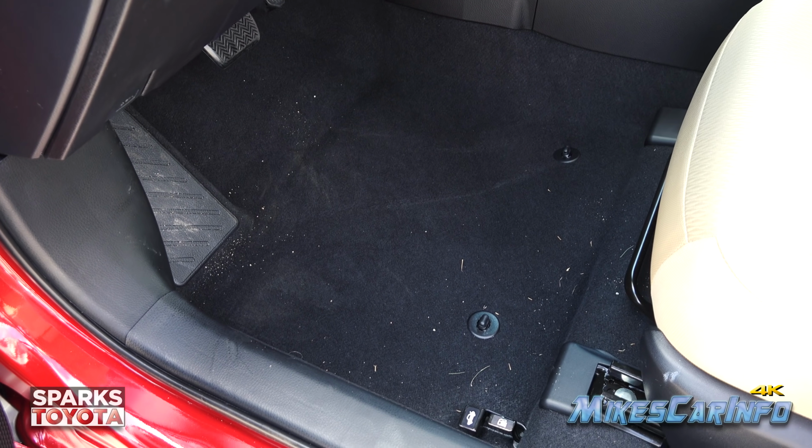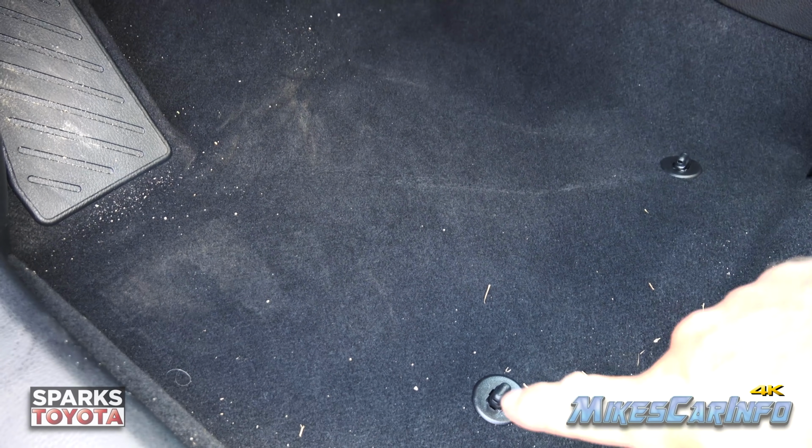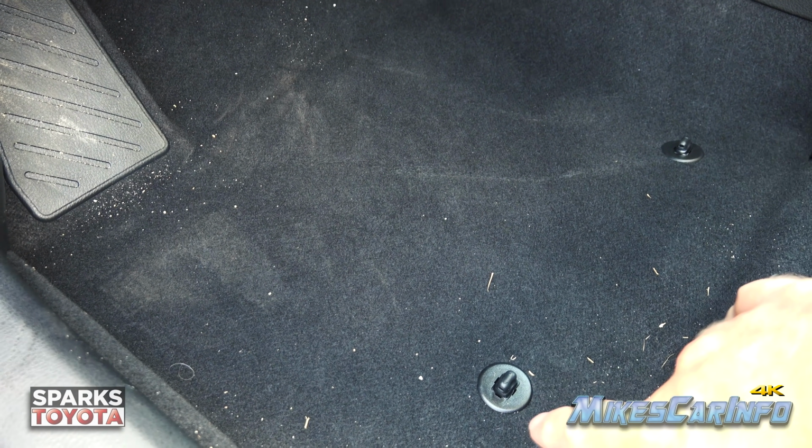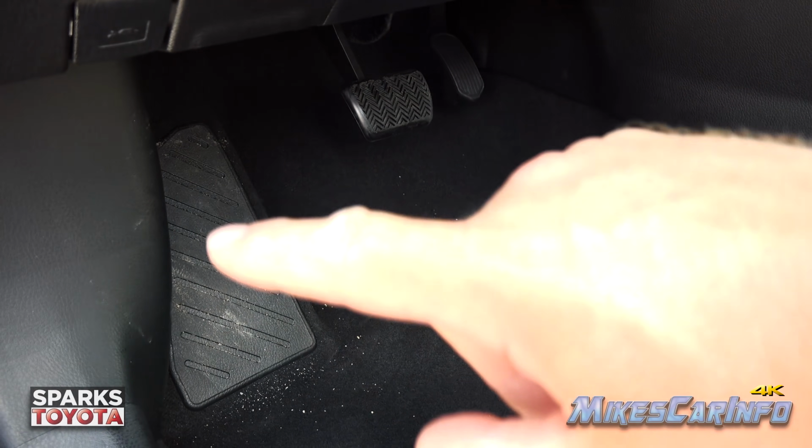Here's the floorboard in front of the driver's seat. Now you notice that the floor mat, which is not in place right now, hooks in place. There's little hooks right there to snap it in place. There's your accelerator and brake pedal and a footrest here on the left side.